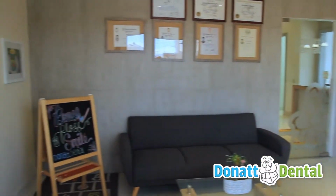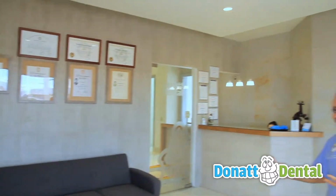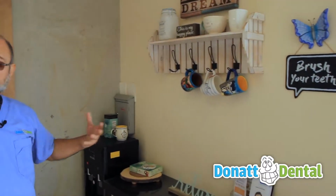You can see this is our waiting room. We can receive you here, and you are very welcome when you come with us. This is our tea bar. You can take one tea in the meantime while you are waiting for your treatment.